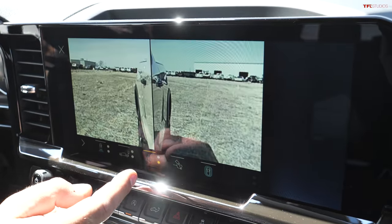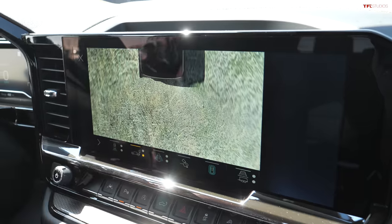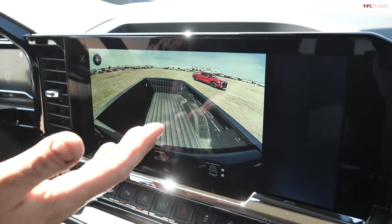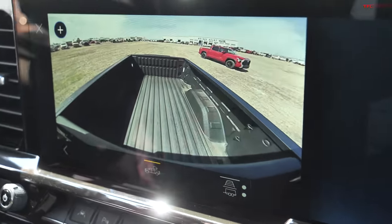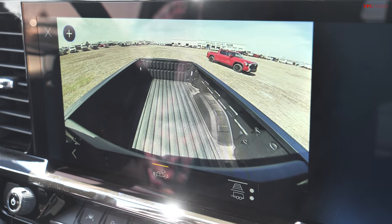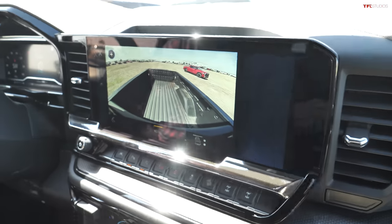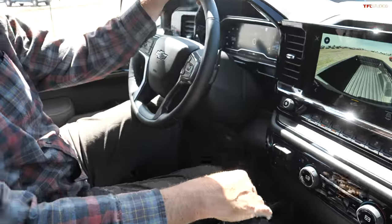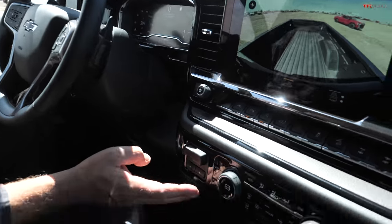I mean, you've seen this before. GM is quite good at their cameras and options as well. Even the bed camera right there, resolution on most of these views is quite high. So yeah, I cannot wait to actually do more things with it because we got a good deal. I can take it to Moab, I can take it drag racing, I can show it to you in various environments, I can tow trailers with it. Of course, the trailer brake controller is right here.